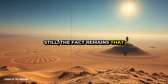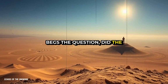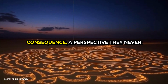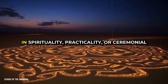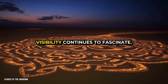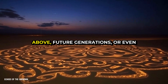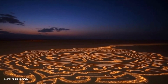Still, the fact remains that these designs are breathtakingly intricate when seen from above, which begs the question: did the Nazca people fully understand how different their work would look from the sky? Or was that an unintended consequence, a perspective they never anticipated? Whether their purpose was rooted in spirituality, practicality, or ceremonial rituals, this puzzling element of visibility continues to fascinate. It challenges us to think about how the intended audience, whether it was the gods above, future generations, or even the creators themselves, shaped the lines' purpose.